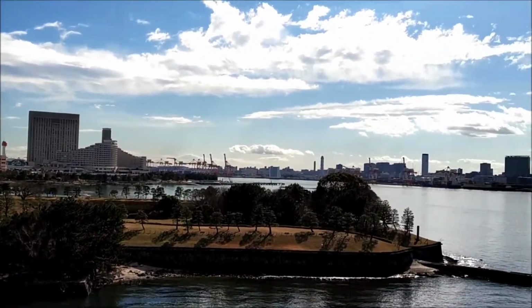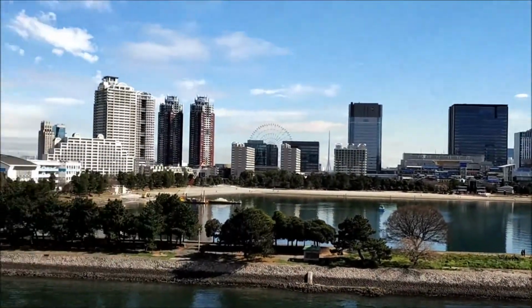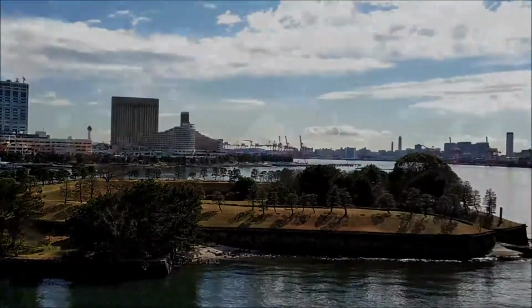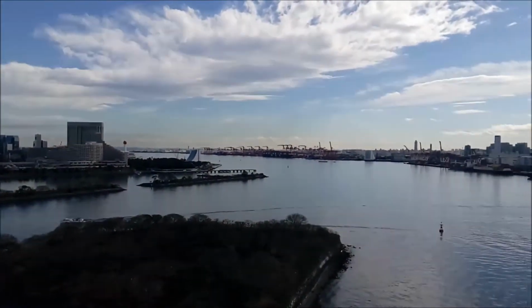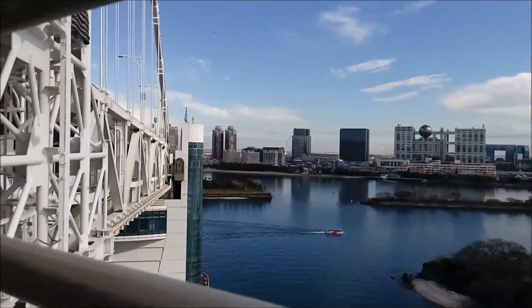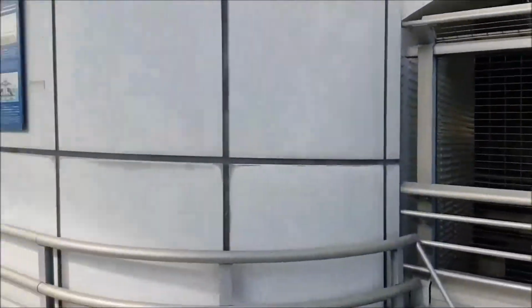Odaiba is a man-made island originally created for military purposes. However, it is currently covered with large commercial complexes, television buildings, and many other amusement facilities. Odaiba also has a spectacular view and spots that are ideal for taking pictures, including the symbolic Statue of Liberty, Rainbow Bridge, and the large Ferris wheel.